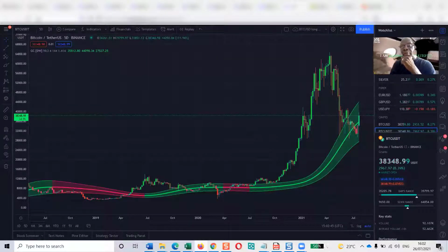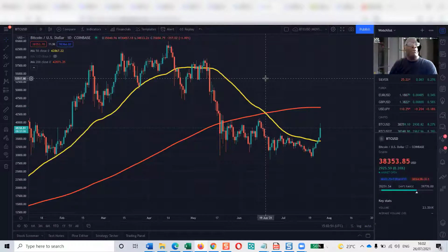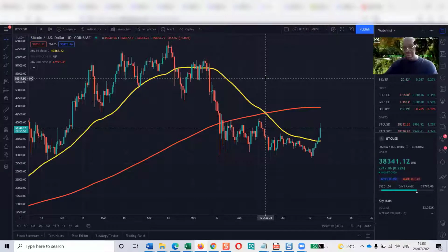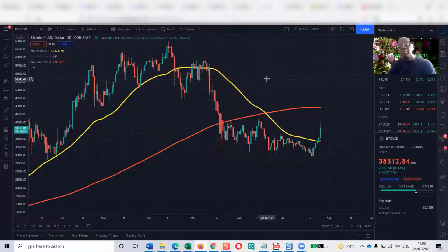And I want to go back to what I talked about a few days ago. We talked about the death cross that happened, when the 50-day moving average crossed downwards over the 200-day moving average. That was on the 19th of June, and it signaled the beginning of a bear market, a downward trend. Even though we're supposed to be in a bull market, a bear market can actually come into a bull market. And because of this death cross, we're expecting a downward trend.